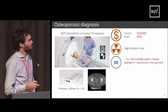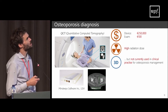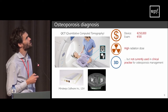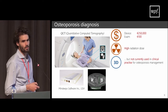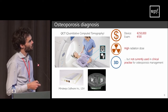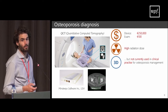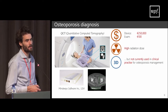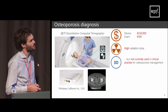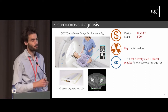Okay, so you would use CT, and then you would also include those. From a CT, you would convert it into a QCT, quantitative CT, by using those kinds of phantoms. This is a phantom that you scan together with the patient, which is here under the table, and then you see the phantom here in the image. The phantom has some tubes with known values of bone density, and you will measure those values to calibrate the image and then be able to measure the bone density in the image.